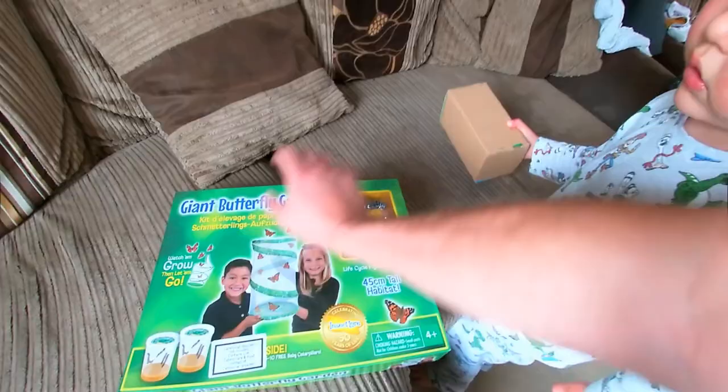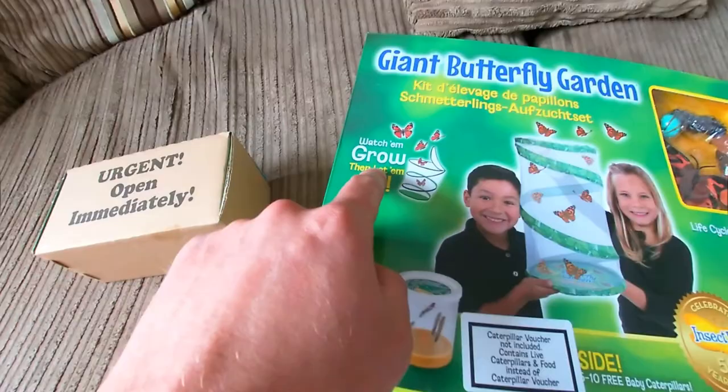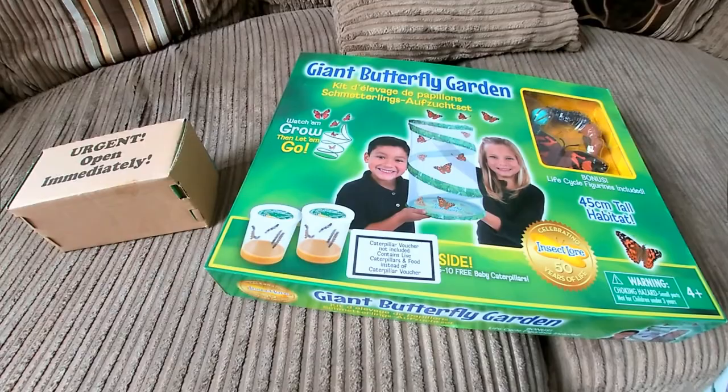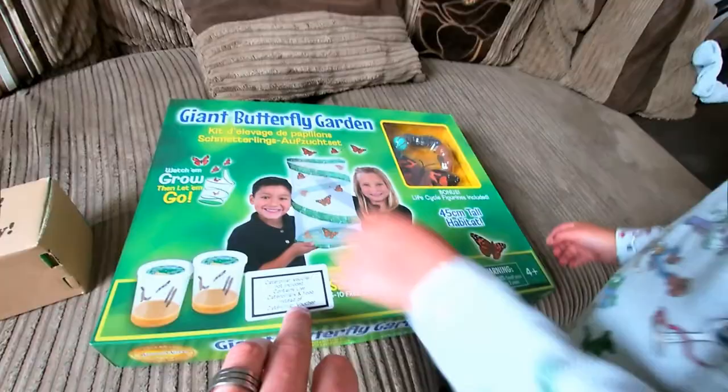Let me have it, please. So, watch them grow, let them go. This is cool, celebrating insect lore, 50 years of life. There's a 45 centimetre tall habitat. Oh, it says caterpillar voucher not included, contains live caterpillars. I think there's caterpillars in there.